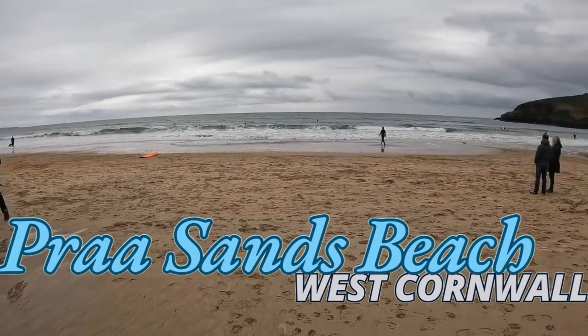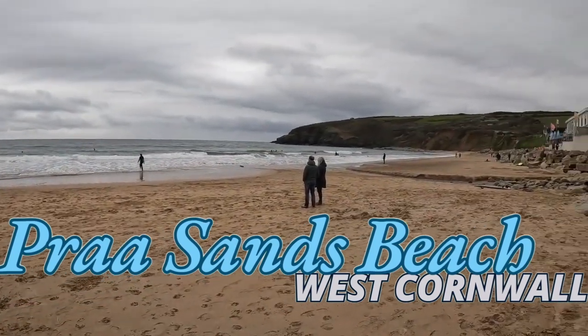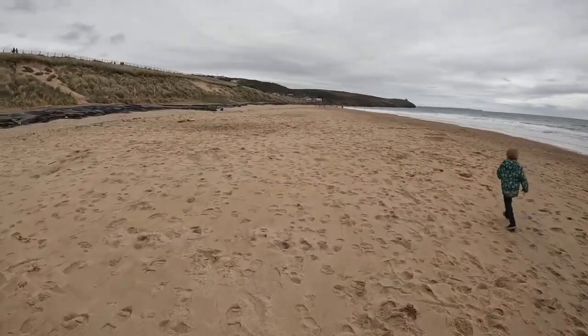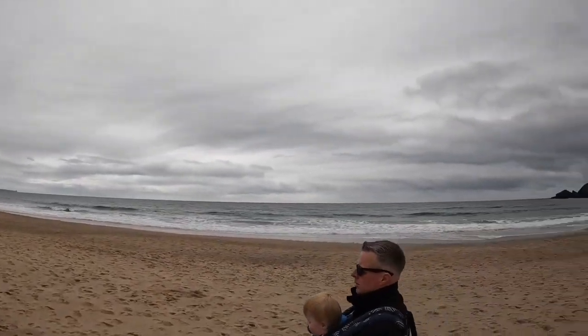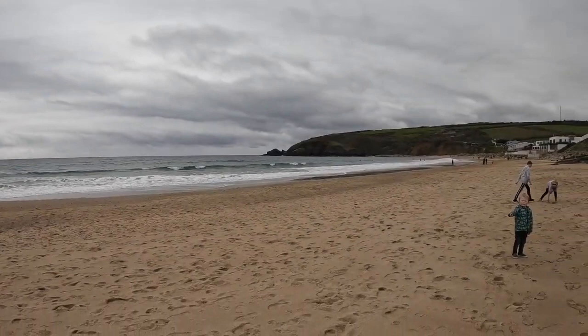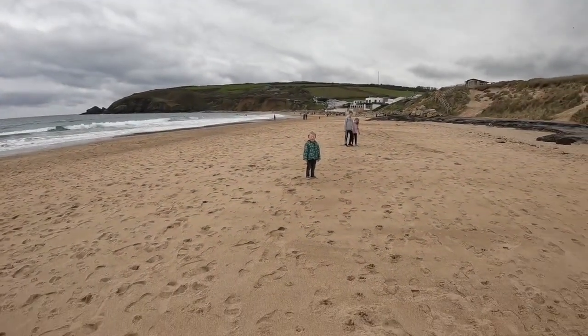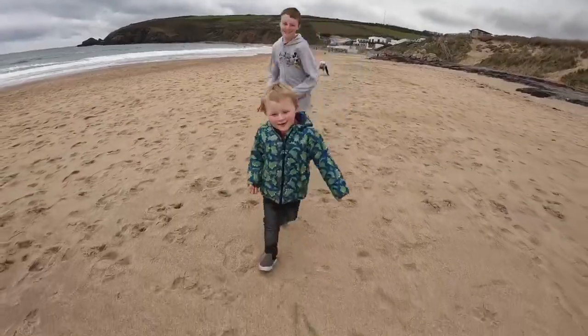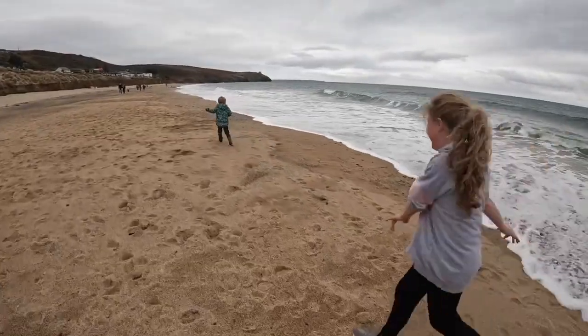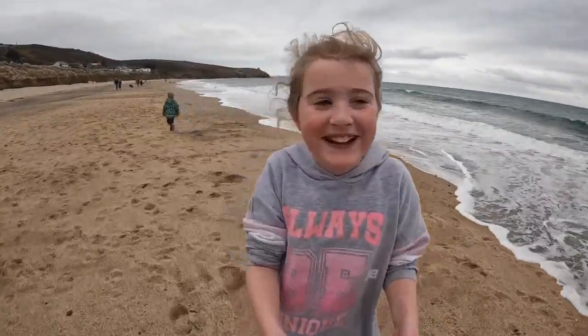Lastly, back to somewhere a little bit more well known now. If you are heading down west, be sure to check out Praa Sands on the south coast. Praa Sands is located on the south coast between Penzance and Helston. There is a surf shop and a restaurant adjacent to the beach, and plenty of parking available. Praa Sands is particularly popular with surfing due to the large swells from the Atlantic, making the waves here a lot larger than a lot of the other Cornish beaches.